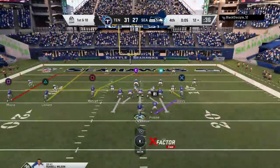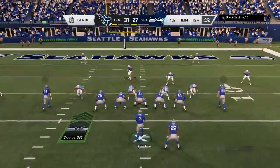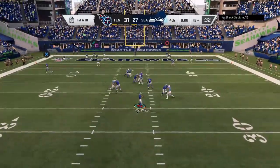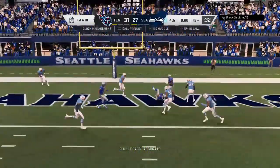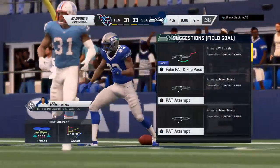So how about this for field position after the big play? Inside the 15 now as they come up on first and 10. Back to throw. And this is going to be caught. It's caught. And they've won the football game.